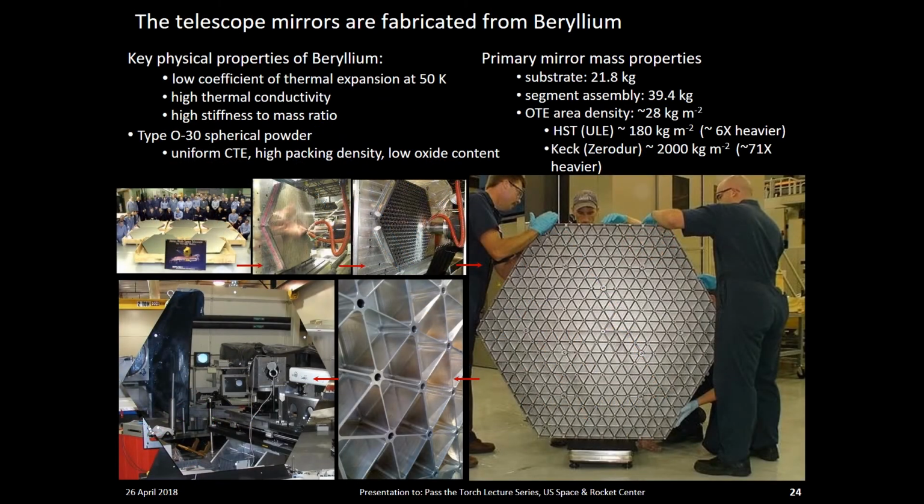Now, the JWST mirrors, those 18 segments, they're not made of glass. They're made of an element called beryllium. Why did we use beryllium? Well, this mirror is very cold, around 40 degrees Kelvin, and as it slews across the sky, there will be big temperature gradients in the mirror. What happens when you change the temperature of most materials? They expand or contract. And so if we don't hold the temperature of the mirror exactly constant, the shape of the mirror will change. And so we needed to find a material that has a low coefficient of thermal expansion, as they call it, at this operating temperature of 40 Kelvin. And beryllium has that property to a much better degree than glass. And so that's why we chose the beryllium.